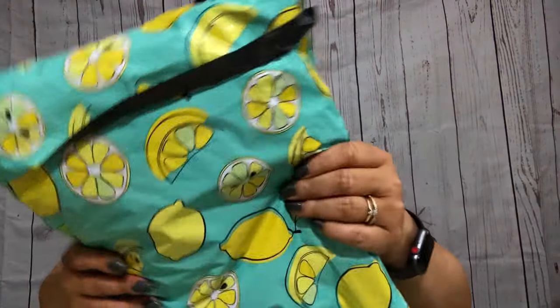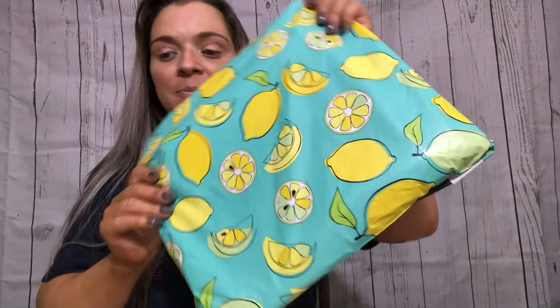How cute are these? This bag has lemons all over it. I think I remember what these are. I've bought quite a few things from Madison and Mallory. I use their Facebook group the most, and then they do lives. They also have a website. They have two apps. So you should check them out if you haven't.